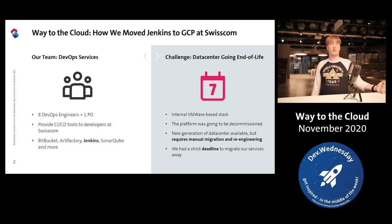Why did we migrate this in the first place? Our services were offered already to the teams on a self-service base. We create an instance per team for the Jenkins, but our stack where we were doing that was VMware based and was going out of life. We had no choice but to migrate. One option was to migrate on the next version of the stack, but this would have required a lot of manual migrations and a lot of engineering. But lucky enough, we had the chance to join a pilot program to actually put services and test GCP at Swisscom. And that's what we're going to present you today.